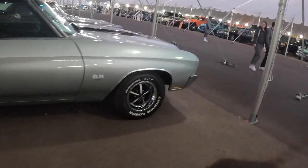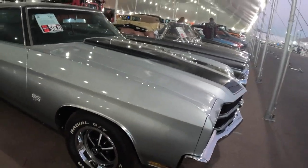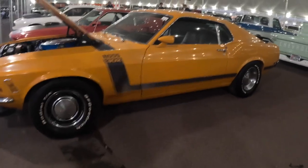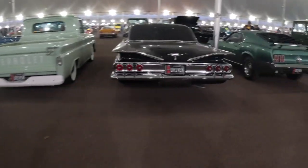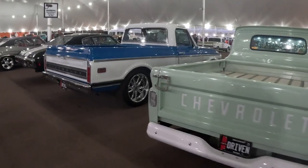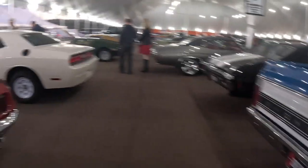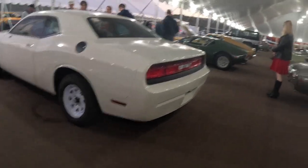I'm trying to drive a quality. I think mine a little clean. Got the rag on this one. Boss. Real cute. Mach 1. Dang, this thing must got some speed. Look like.